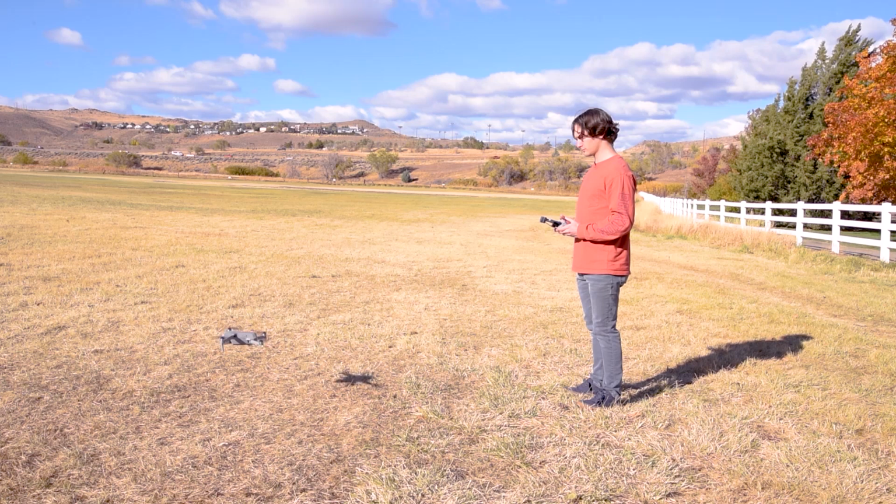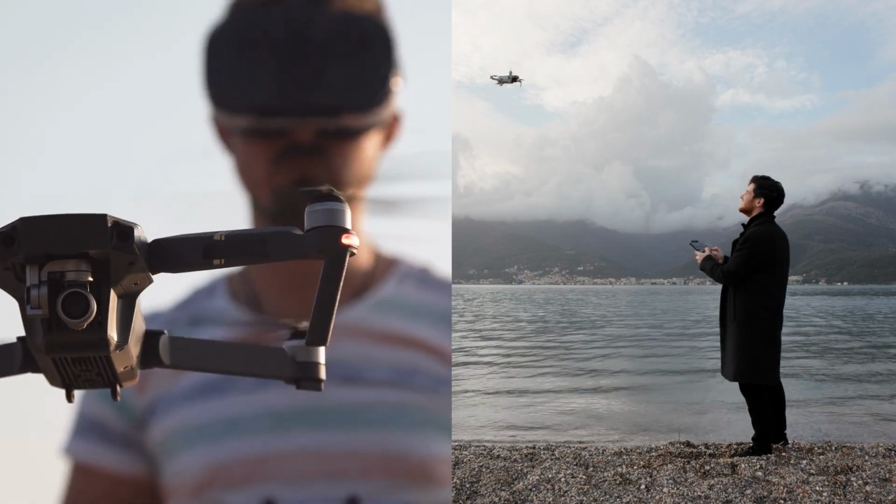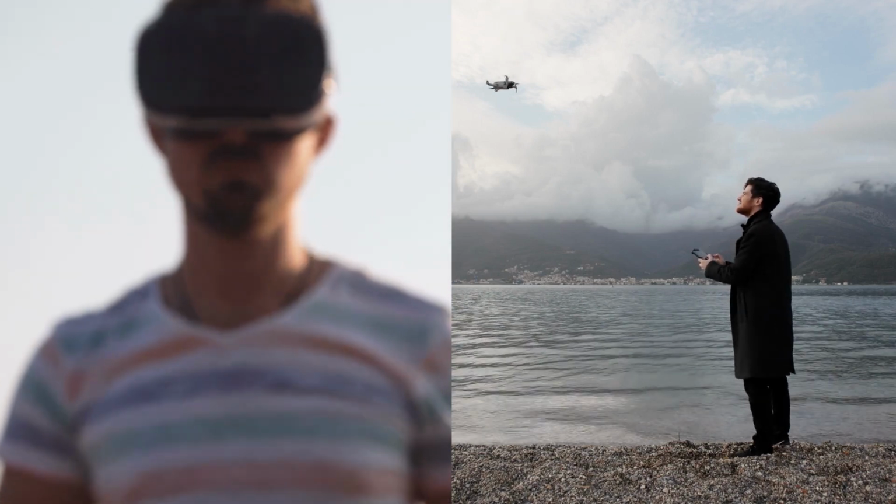A common question we get is whether you need to know how to fly a drone before getting your license. Unlike getting your driver's license, the FAA doesn't require you to demonstrate flight proficiency. Whether you're an experienced pilot or completely new, you can still pass the exam with proper preparation.